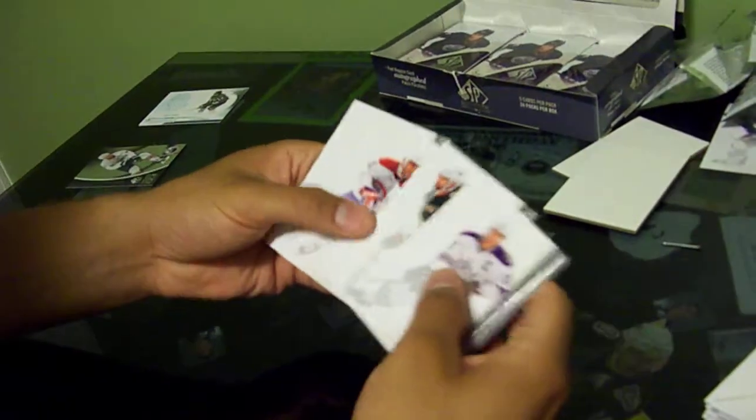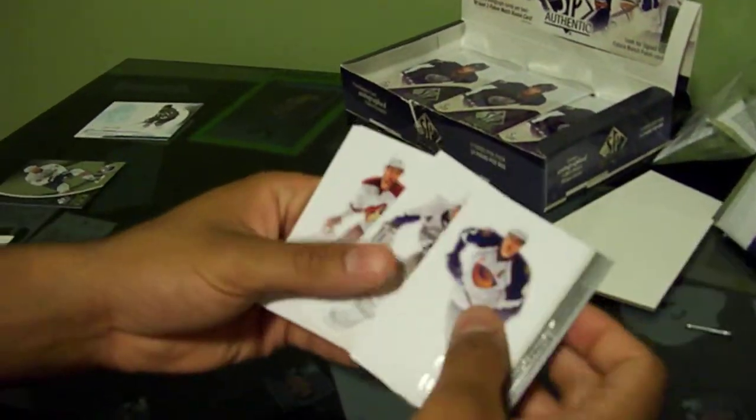Okay. Base. So far it's been 3 hits. We're about a quarter of the way done, but there's a lot more packs left, as you can see. All right. Base. Look at all these bases.